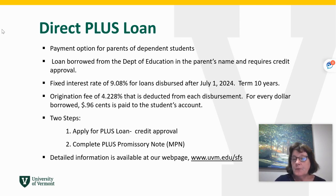For the 24-25 year, the interest rate is fixed at 9.08%, and it does begin with a term of 10 years. You may extend that, of course, then you would pay more interest. There is also an origination fee that is deducted from the loan. That is 4.228%. So approximately for every dollar you borrow, we will receive on the student's account 96 cents.